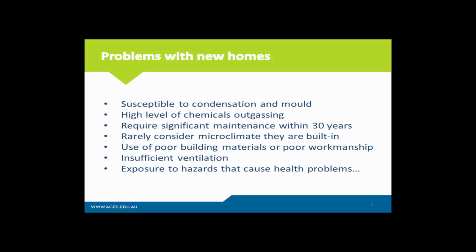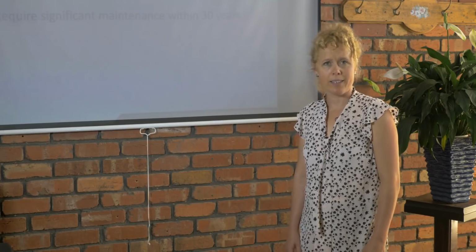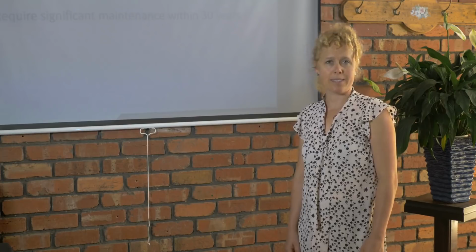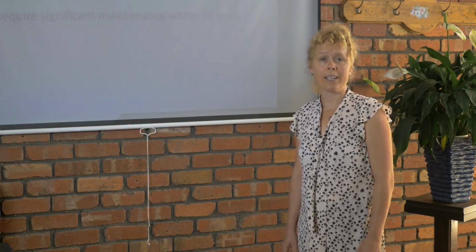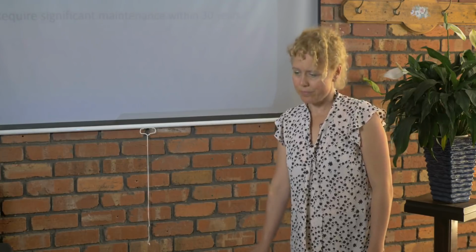development of condensation. We know many homes require significant maintenance within 30 years. You contrast that to many of the houses in Europe that are standing after 700 years, and we'll have a look at why this is also a problem.